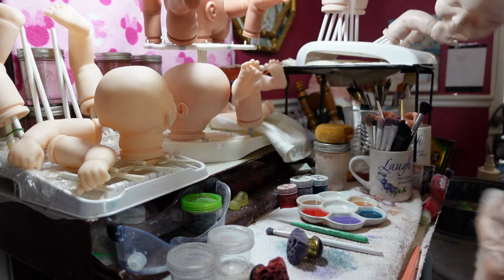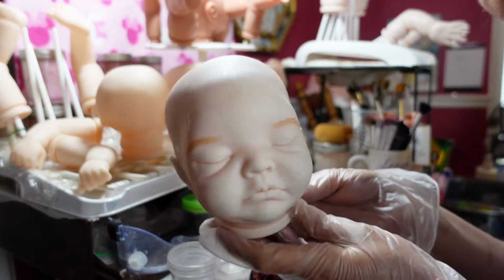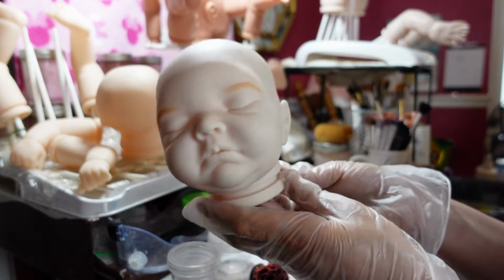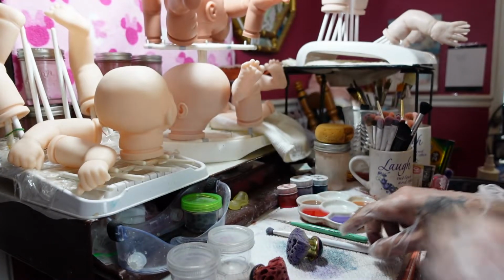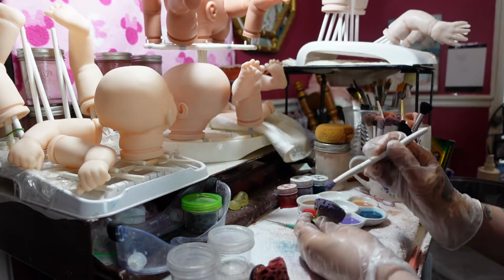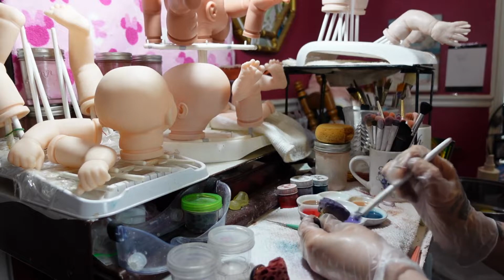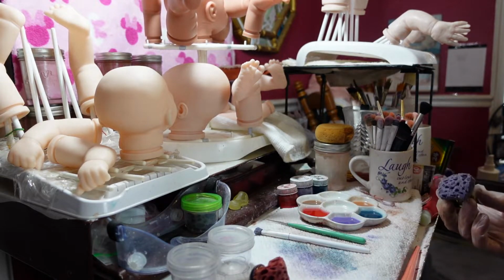Okay, so now the head. And I have not baked this yet, but you can see it did kind of settle down after it dried, and it's not as dark. The blue is not as dark as it was when I first put it on there. You got to really learn, because it does look a lot darker when it's not dry or not baked. So sometimes that can throw people off.